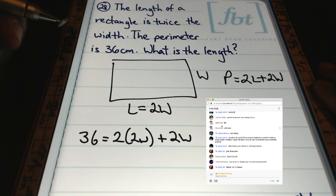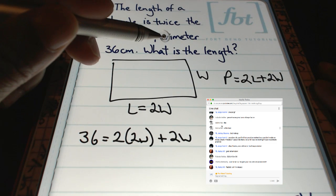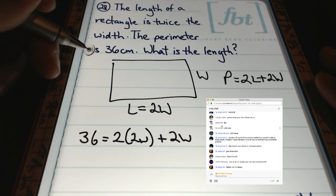Go ahead and read this word problem, set up your equation, and we're going to solve for the length. All right. So just keep in mind that even though our current equation is set up to solve for the width, they want the length as the result. All right. So we haven't answered this question, guys, until you give them the result of the length of the rectangle. All right. So let's go ahead and continue.